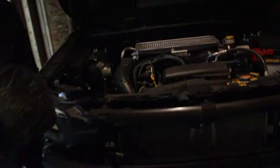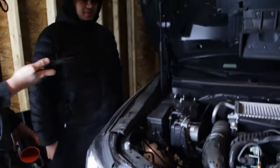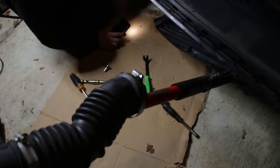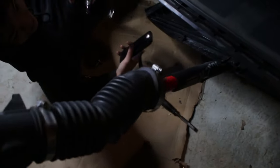Oh my crap, look. Gary got that off. This is the stock downpipe right here. About to turn the car back on right now. Oh, it's on. It's done. No, we cannot turn it on. That's a joke. It's gonna work, man. Trust.